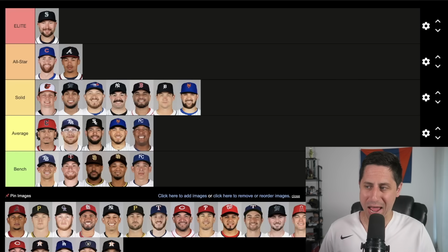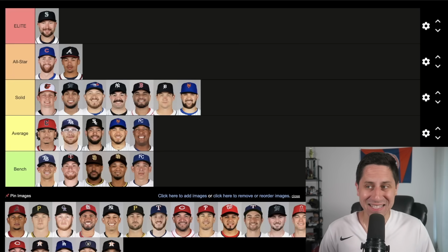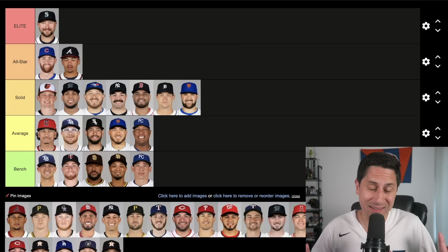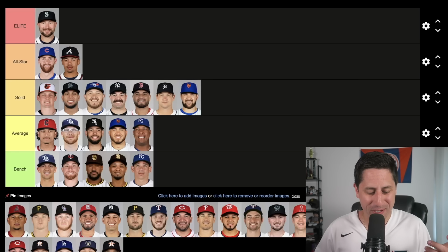So I'm going to put Salvador Perez in average, which really pains my heart as a huge Salvador Perez fan. I hate to see that he's just gotten old and Father Time is catching up, but that's exactly where he belongs. He's not very good anymore, at least at this exact moment. It feels like the Salvador Perez resurgence that we've seen the last couple years might be over.